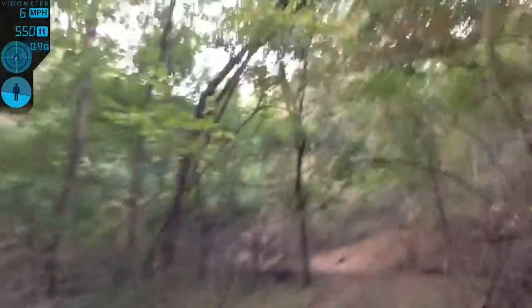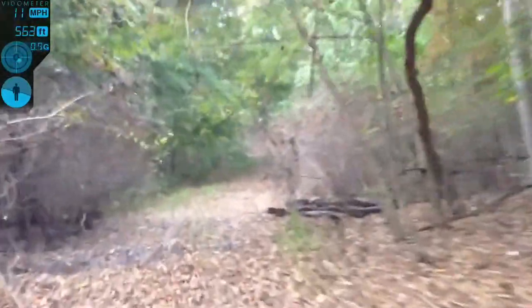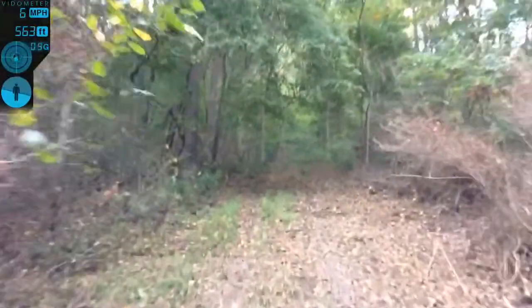Another creek crossing, four-wheel drive. And here we're approaching the next spring that pops out of the hillside. A little more mud, a little more G.